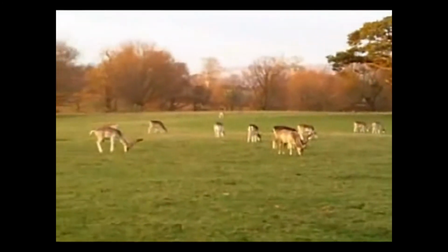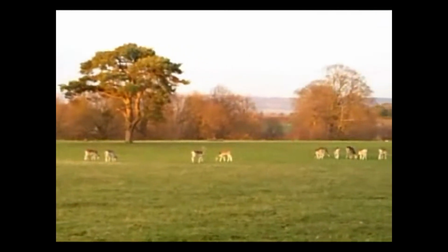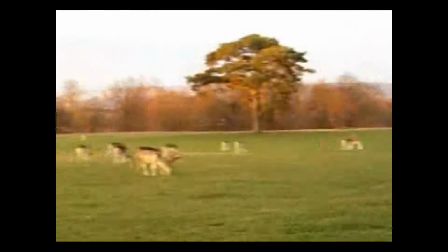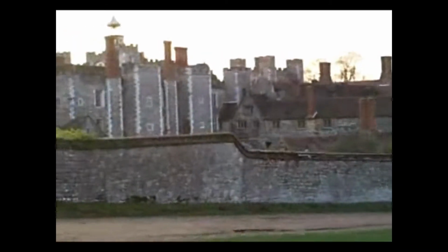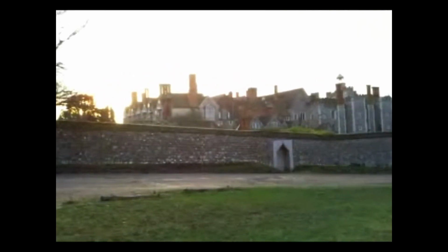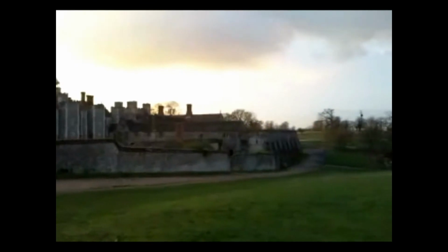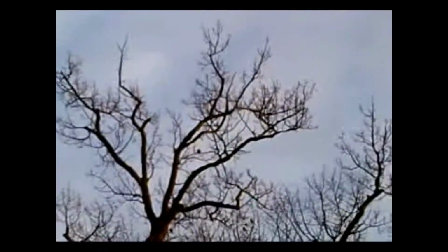Well, the fallow deer are quite close here. As is Knole House. Big old place. Yeah, that racket up there is the parakeets.